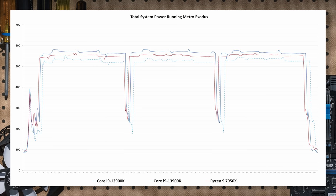It might be. Game? I will say this is Metro Exodus. And this does 3 benchmark. This is 3 benchmark runs using the fixed mode. And again, do I care?